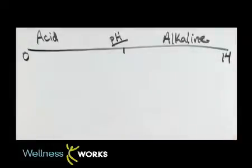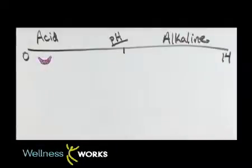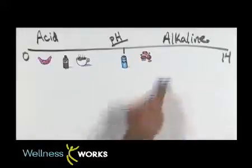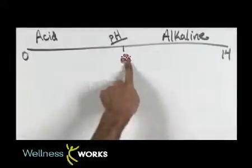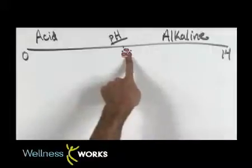For example, let's consider the following pH values. Your stomach acid is 1. Diet soda is 2.5. Coffee 3. Water 7. Your blood ranges from 7.35 to 7.45. Seawater is 8.5 and baking soda is 12. Ideally, human blood should be slightly alkaline, between 7.35 and 7.45 on the pH scale.